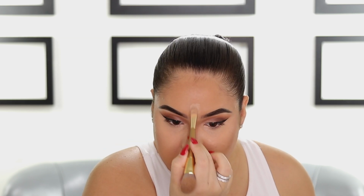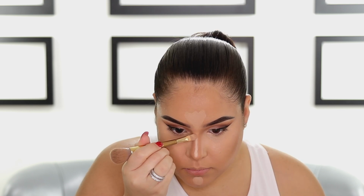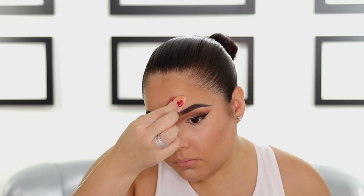I'm going to take some of that concealer to highlight the center of my face, so I'm going to be applying that to the chin, forehead, and I'm also applying it down the center of the nose. And this is just going to make everything appear brighter and more beautiful. I love this step. I never skip highlighting. It's my favorite. I'm going to go back in with my big beauty blender and just make sure that everything is really nice and blended in together and melted into the skin.